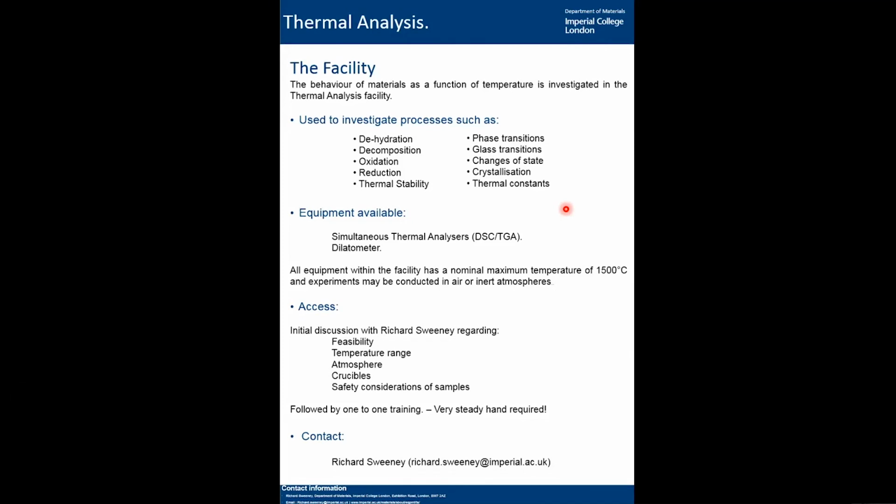And generally, we have high temperature facilities. So all our equipment is capable of measurements up to 1500 degrees C. We don't have a subambient facility, and we don't even consider anything's warm until it's got to well over 200. We have two simultaneous thermal analyzers, so performing differential scanning calorimetry and thermogravimetric analysis simultaneously.